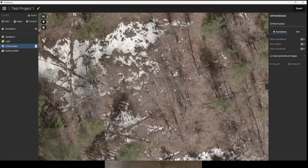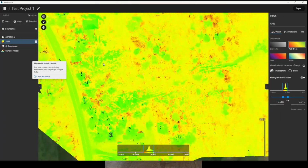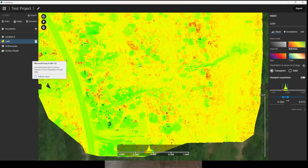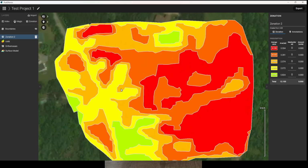So from a landscaping perspective, this gives you a great idea of what needs to be done for landscaping. And then when you've got these other images that you can use to show where there are things that need to be taken care of on the property or with the crops, then this gives you a nice quick way to see what's going on. And like I said, overall flight time was about 17 minutes.